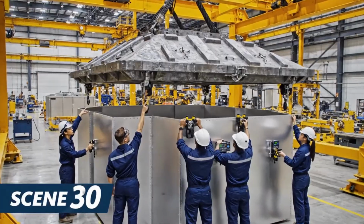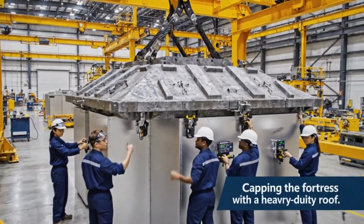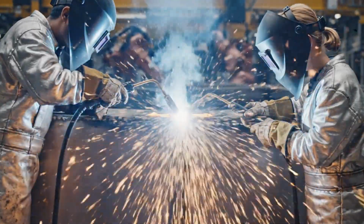Bring it down 10 centimeters. Watch the alignment on the far side. Looks good. Secure the locks. Maximum structural integrity achieved.